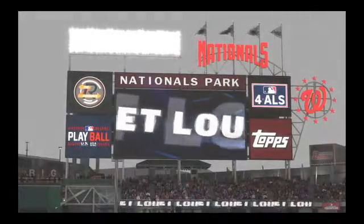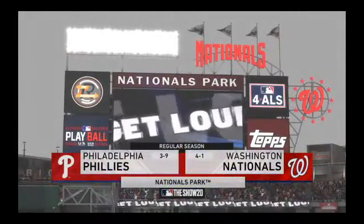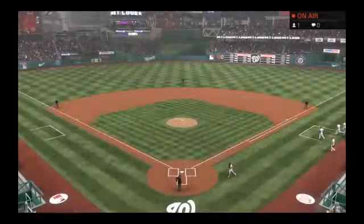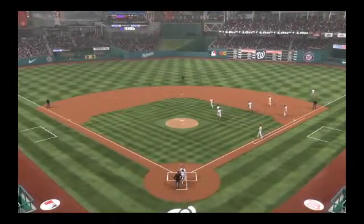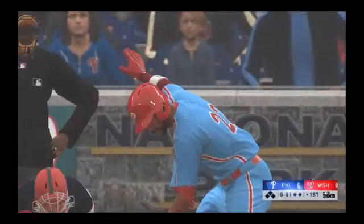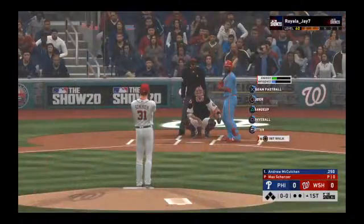We are under the lights this evening as we get you set for another edition of Baseball on the Show. Tonight we've got a good matchup in store between the Philadelphia Phillies and the Washington Nationals. Stepping up to the plate, Andrew McCutchen. He'll get us started in this one under the lights.